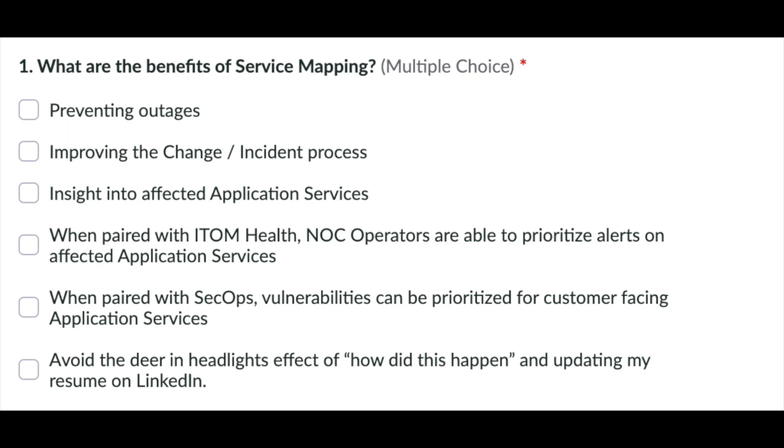This next one is really, what's the value? What do you think the value and the benefit are with service mapping? I'll launch this. Some of the benefits here: preventing outages, improving the change and incident process, insight into affected application services. And there are some other ones, some of these better together stories when we pair it with health, being able to see the health of those services. When we pair it with SecOps, being able to see the vulnerabilities there. And I added a last one that I thought was kind of funny: avoiding that deer in the headlights look of, how did this happen to this particular service? And even worse, needing to update your resume on LinkedIn. So yeah, all of them, exactly.